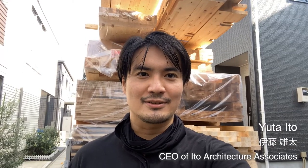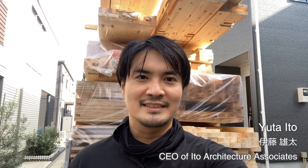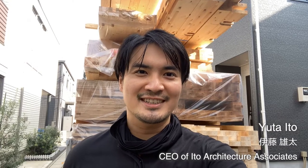I'm Ayu Taito, architect and CEO of the Architecture Associates. And today, we're gonna show the construction of our current house project. The project is a wooden structure and environmentally friendly house near Tokyo. And the construction will be done in just half a day. It's extremely special as the process of construction in Japan. So, yeah, let's see.